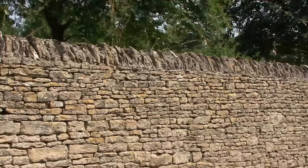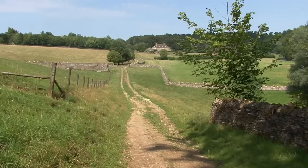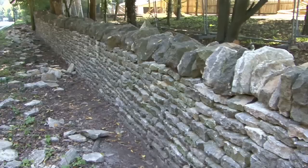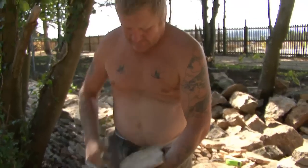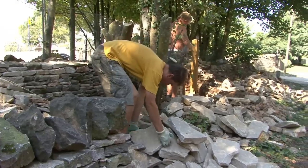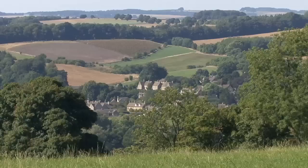Other features such as the dry stone walls, and we have something like 6,000 miles of dry stone walls across the Cotswolds, and apparently that is more than the Great Wall of China. I don't think you can see them from space though. But also they represent an ancient craft and a traditional skill that the Conservation Board is very keen to keep alive. So I think in summary you can say that our job is to look after the landscape, but also encourage people to get out there and enjoy it for themselves.